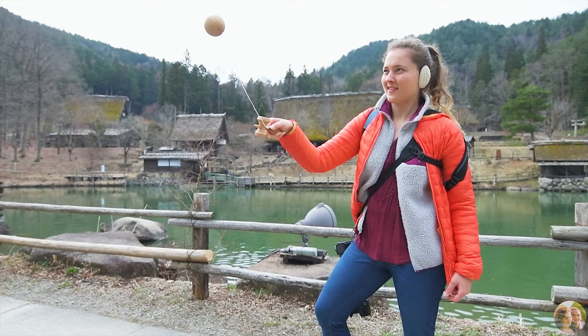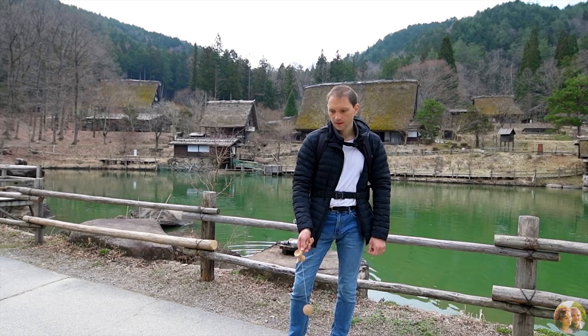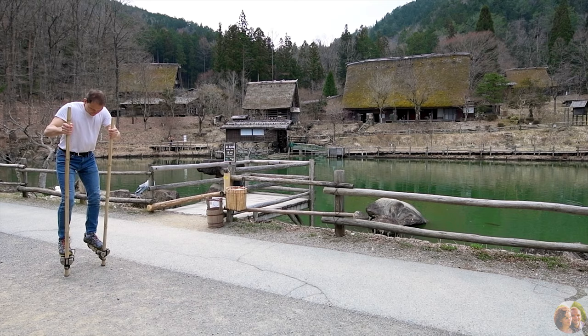We also tried some of the traditional entertainment activities, such as kendama and wooden stilts. They are not as easy as they seem.